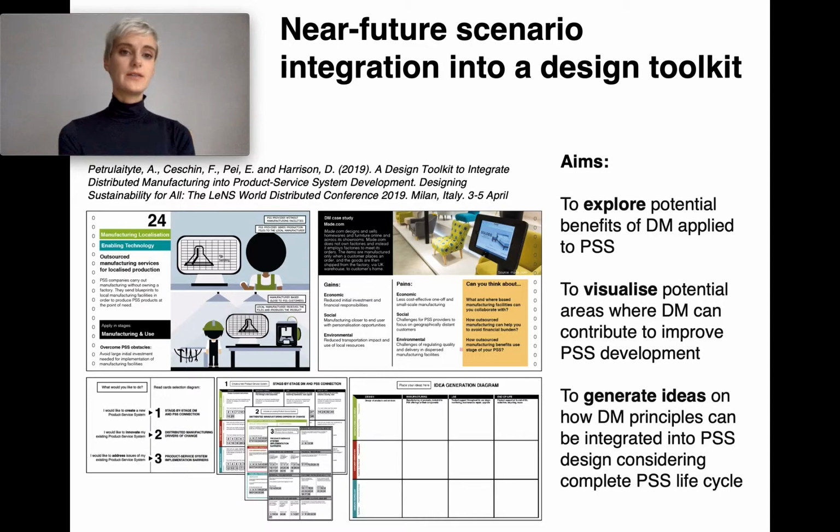And finally, all the scenarios have been integrated into a design toolkit. It's an idea generation design toolkit that aims, first of all, to explore the potential benefits of distributed manufacturing, to visualize areas where distributed manufacturing can potentially make a difference, and to help users to generate ideas and make design decisions on distributed manufacturing integration into product service systems development. This toolkit can be found in another conference paper, the reference of which you can see on the slide. Please take a look if you're interested.